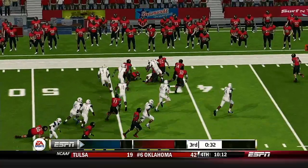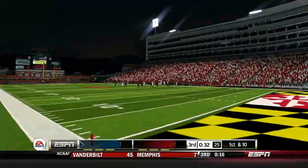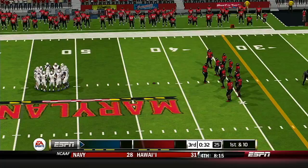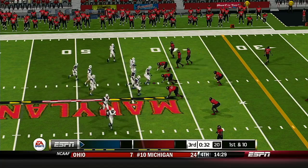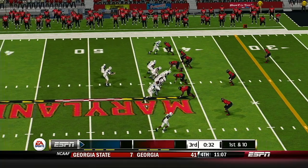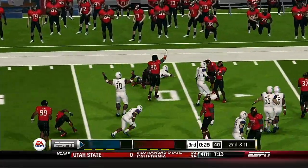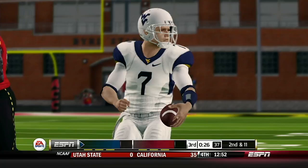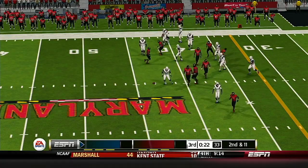He's at midfield. He makes it to the 42-yard line. The offense will be hoping for a little more success than they had the last time out. West Virginia is up a score. And he's taken down around the 43-yard line. That'll bring up second and 11.